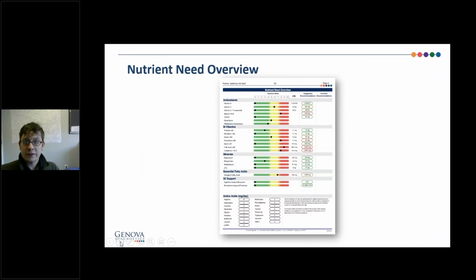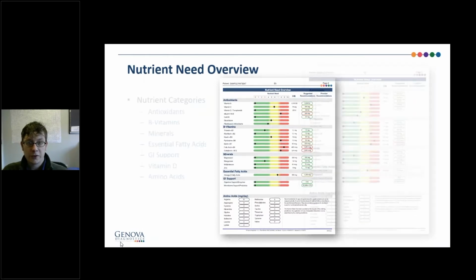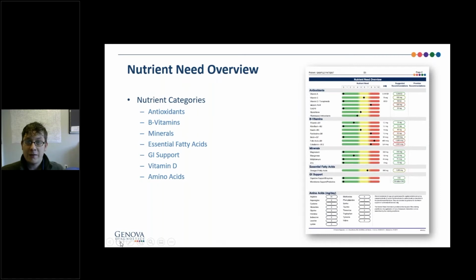So that takes us to the second page, which is the nutrient need overview page. On this page, we have all of these nutrient needs separated into categories: antioxidants, B vitamins, minerals, etc. And I think first it's important to take a little bit of a gestalt approach and say, okay, what are the main headlines? Where is everything trending for the antioxidant section as compared to the B vitamin section? Because that's going to tell you, if I'm really starting to have to be selective about my interventions, where am I going to get the biggest bang for the buck? Where should I be focusing based on the overall categories of these nutritional interventions?